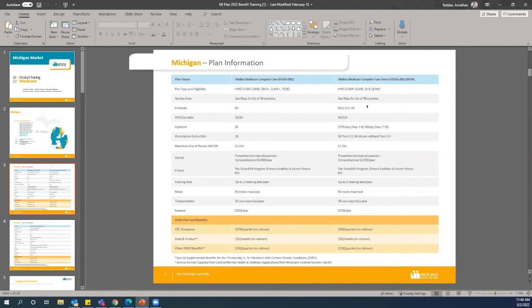And then the partial dual plan also has a benefit called PAPA. PAPA gives them 120 hours of assistance in the home, regardless if they just need someone to do some light housekeeping, if they need just some companionship, if they need some services to run to the grocery store. So they get 10 hours a month in that particular plan. So that sets us apart from some of our competitors as well.